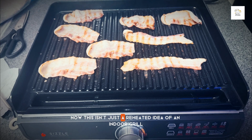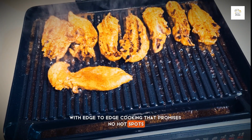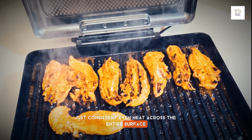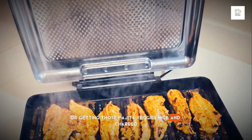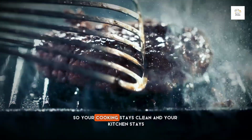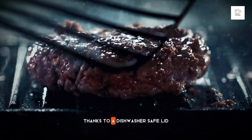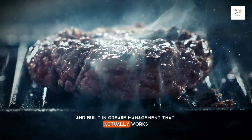Now, this isn't just a reheated idea of an indoor grill. Ninja's going for real performance here with edge-to-edge cooking that promises no hot spots, no cold spots, just consistent, even heat across the entire surface, whether you're flipping pancakes, searing salmon, or getting those fajita veggies nice and charred. And with the included perforated mesh lid and high sidewalls, they've managed to keep things low smoke and low splatter so your cooking stays clean and your kitchen stays comfortable. Plus, cleanup is made simple thanks to a dishwasher-safe lid, slick non-stick plates, and built-in grease management that actually works.